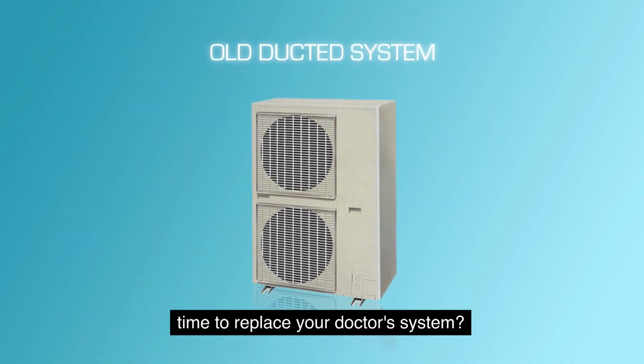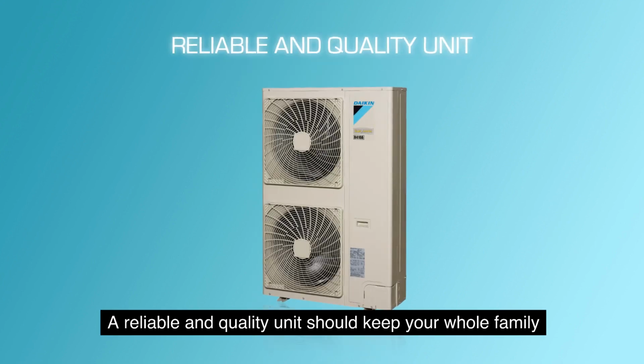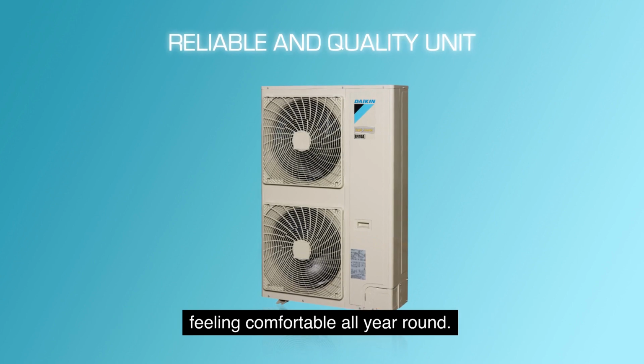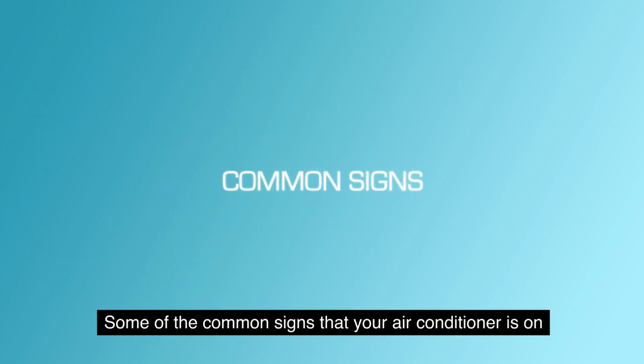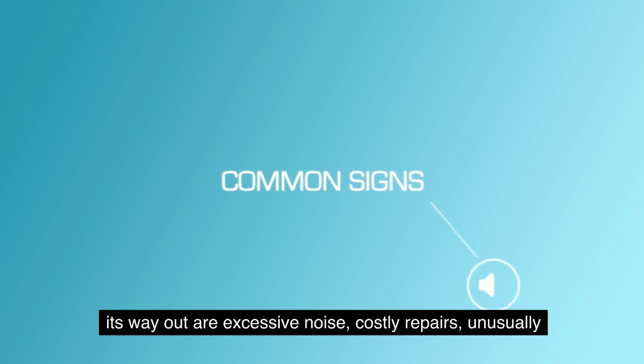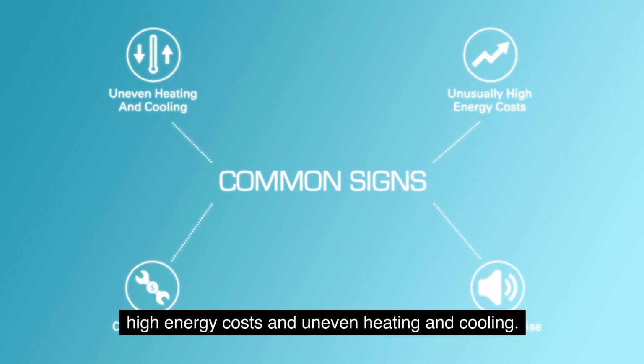How do you know if it's time to replace your ducted system? A reliable and quality unit should keep your whole family feeling comfortable all year round. Some of the common signs that your air conditioner is on its way out are excessive noise, costly repairs, unusually high energy costs, and uneven heating and cooling.